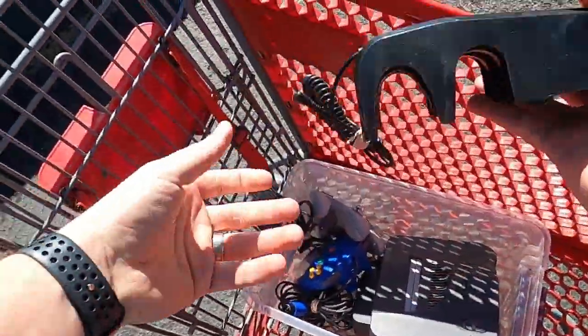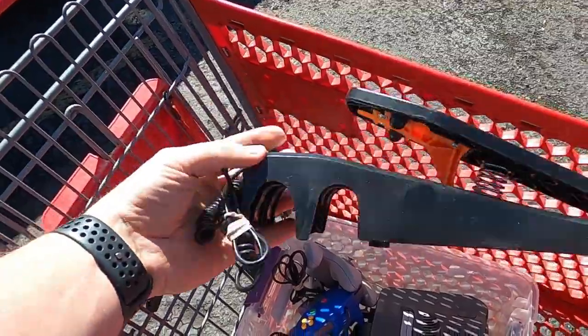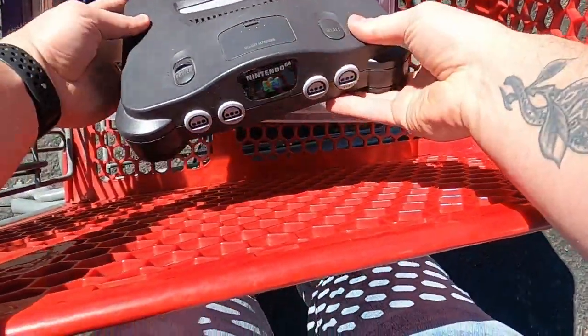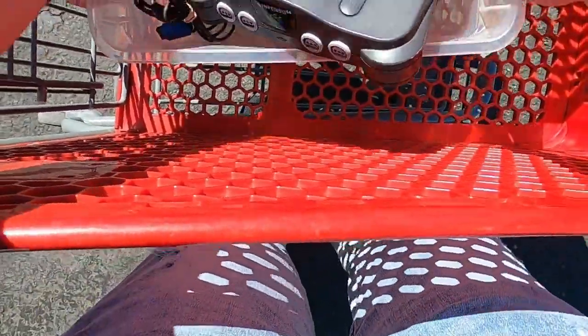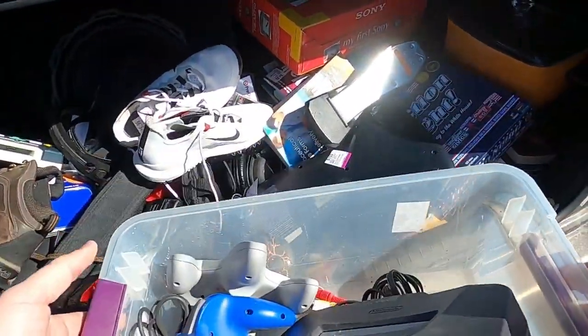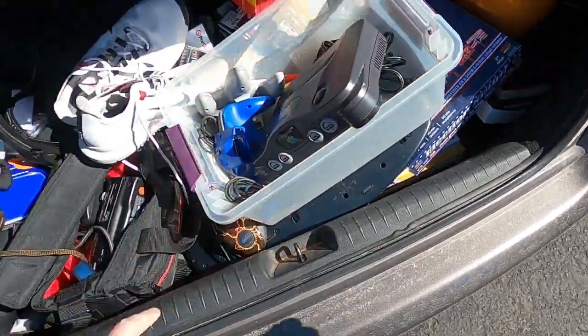I picked this up because I have a drum set at home and I'm hoping it'll work with it. It's for an Xbox 360 and I was missing the pedal. So now I have it. And then picked up a Nintendo 64. This was $40, but I think just alone with the two controllers and the system, I can get around 100 plus shipping. So make it quick, you know, 50, 60 bucks. Whew, not too bad.